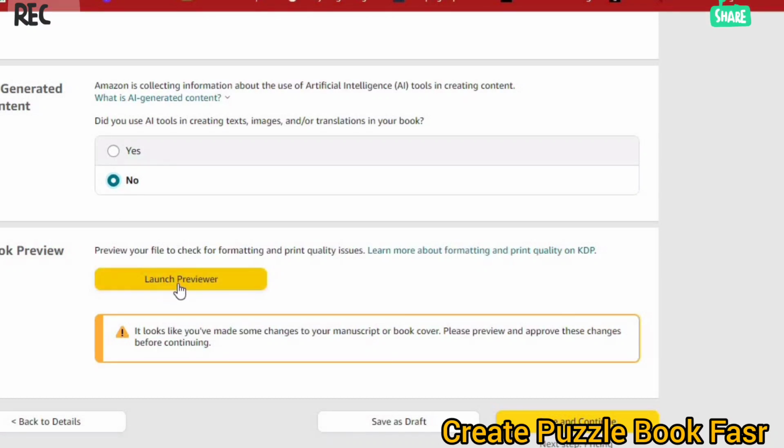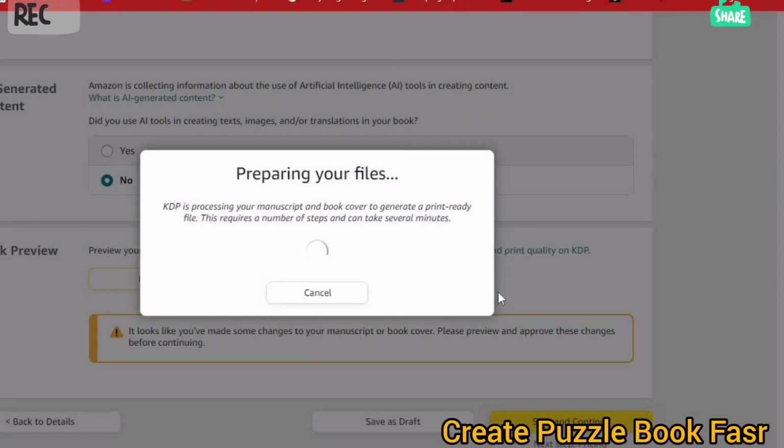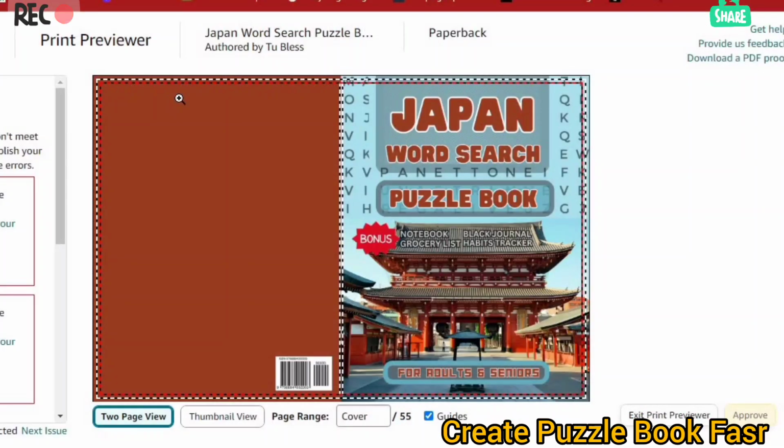Then here you're going to click launch previewer. This is going to launch the previewer to see if your book and everything are properly uploaded and well arranged. So you're going to wait for this right now. Okay, oh yeah, see guys, right now you can see it's coming back to me with an error. There's so much error in this book right now.